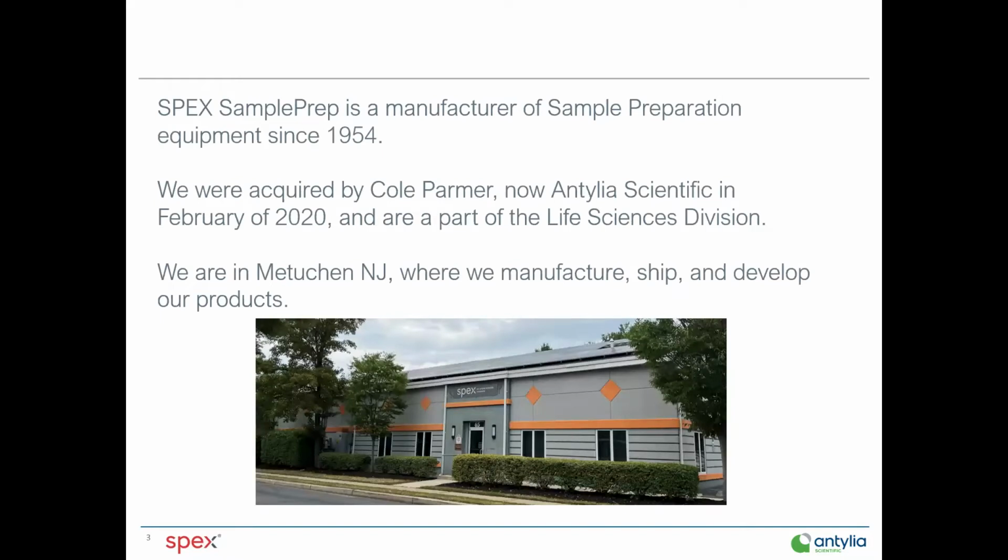Okay, so Spex Sample Prep Group was founded in 1952. It consists of Spex CertiPrep, which is our certified reference material company, as well as they do standards and different things like that. In 1954 was when the sample preparation portion of the company was founded, and with about 68 years worth of experience, we've learned a few things about sample preparation. In the beginning of 2020, we were acquired by Cole Parmer, which is now Antylia Scientific, so we're a part of their Spex line now.